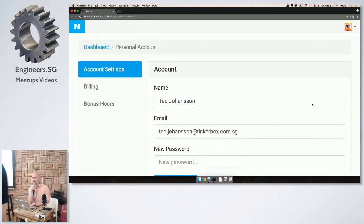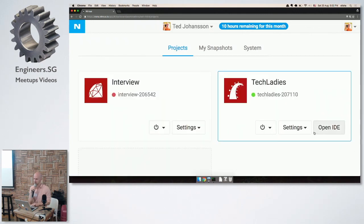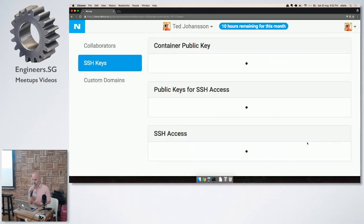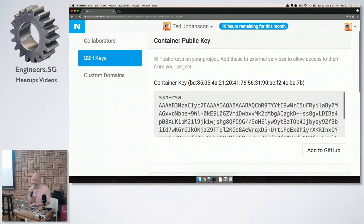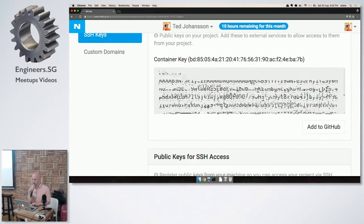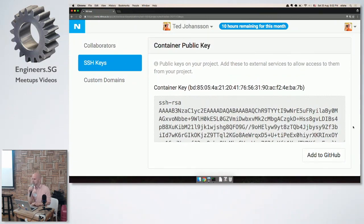Okay, so I just got some tips passed to me here. That I actually, in the dashboard, also need to go under the project settings and manage my SSH keys. So you can see here my public key for this container, and Nitrous provided us with a neat add to GitHub button, so we don't even need to copy paste it into our GitHub account.